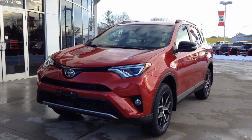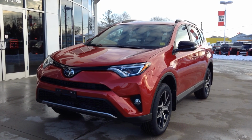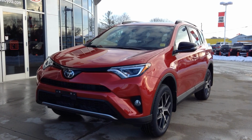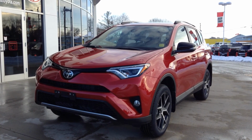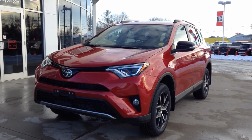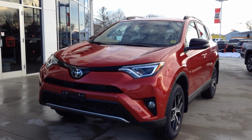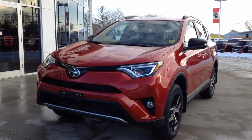Today I'm going to show you our new 2017 Toyota RAV4. This is the SE trim, it's all-wheel drive, in the Barcelona red exterior, and it has the black Softex leather interior. For the 2017 year, the front fascia has been changed a little bit.